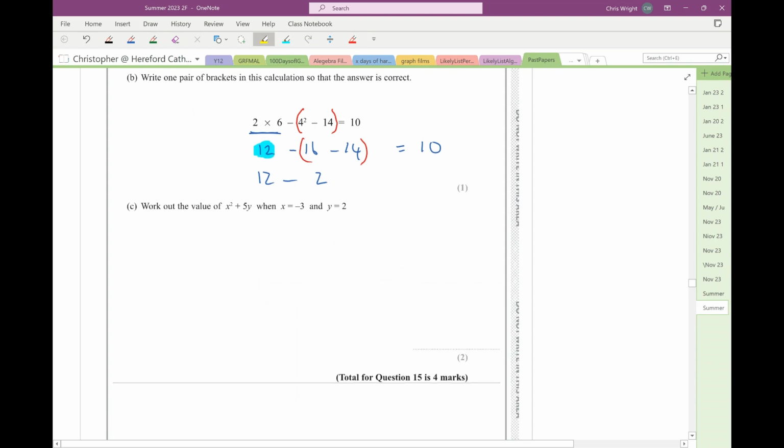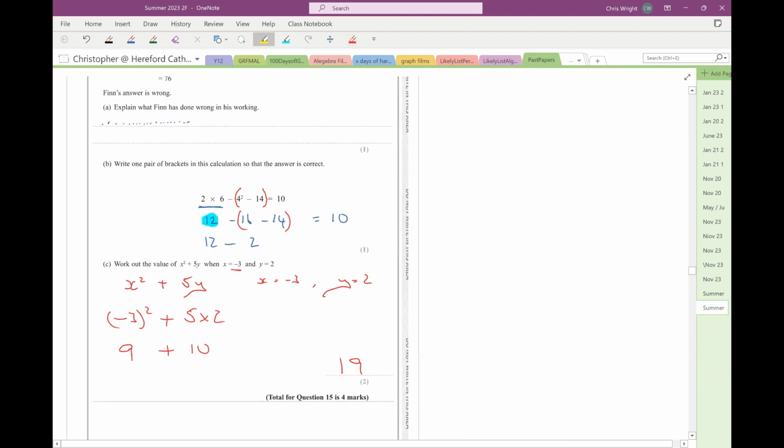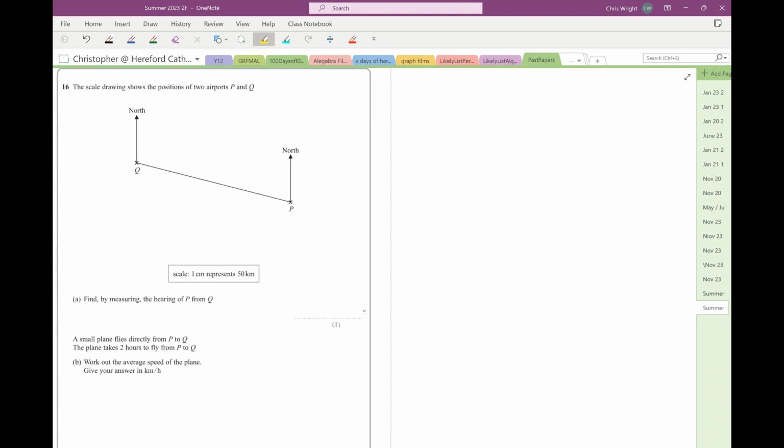Right. Part C, work out the value of x squared plus 5 times y when x equals minus 3 and y equals 2. Well, x squared, x is minus 3. Now careful, you better write that because you need to remember it's minus 3, all squared. That is minus 3 times minus 3, so that's 9, because a minus times a minus is a plus. Plus 5 times 2, so plus 10, 19. That's question 15 done. Right, going up to question 16.